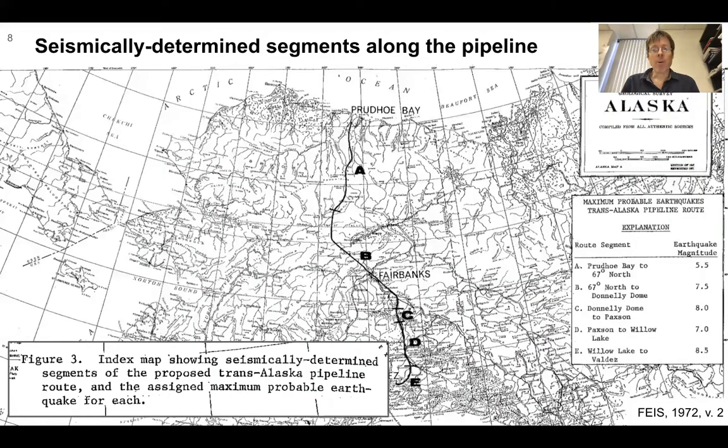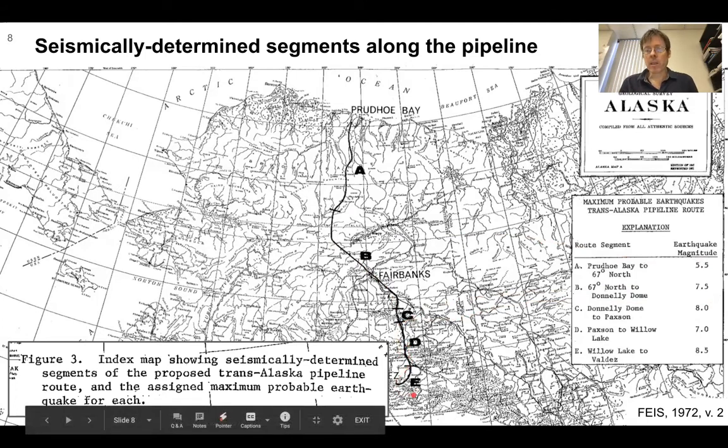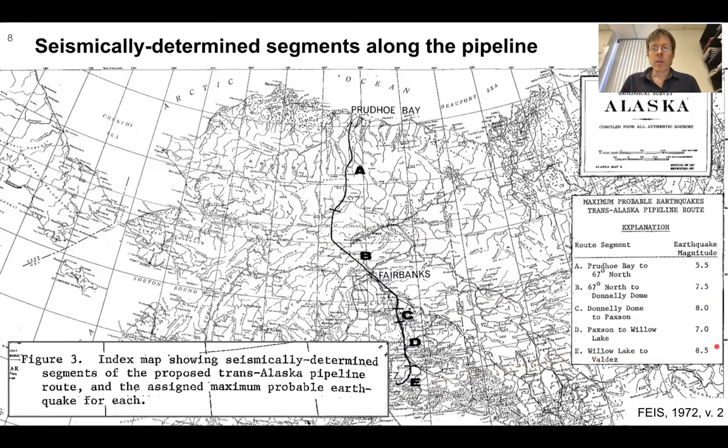And here is a pretty remarkable map. So this is 1972, before the pipeline is built. And these segments are classified: segment A from Prudhoe Bay to 67, earthquake magnitude 5.5. Along this next segment through the interior, 7.5. And on this Denali Fault crossing, Denali Dome to Paxson, there's an 8.0 magnitude assigned as possible. 7.0. And then in the south, in the vicinity of the 1964 earthquake, it's back at 8.5. So this is the map that sets up the expected size earthquakes that the pipeline builders would need to either study more or contemplate the design of the pipeline to account for this.